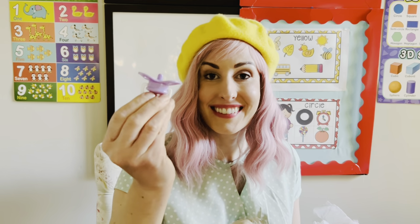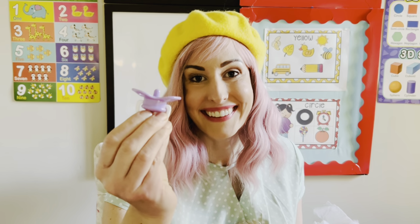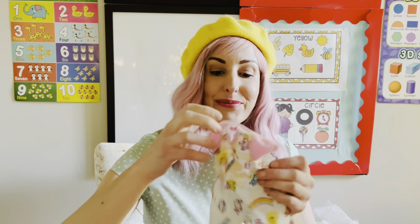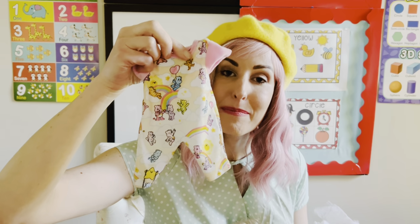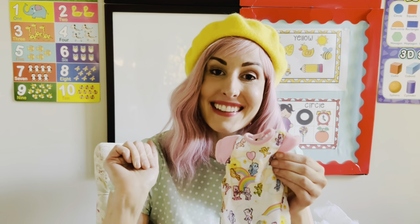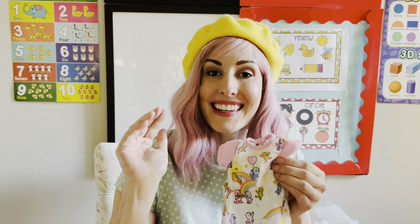Pacifier, pacifier, passy, passy. Pajamas, pajamas, pajamas. Night night, night night, night night.